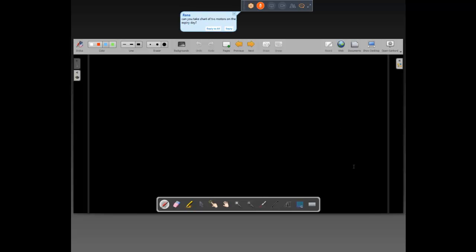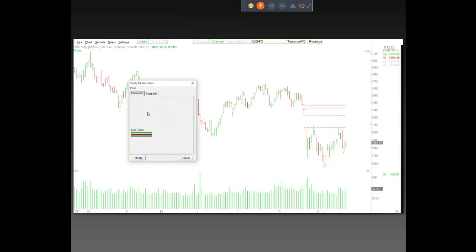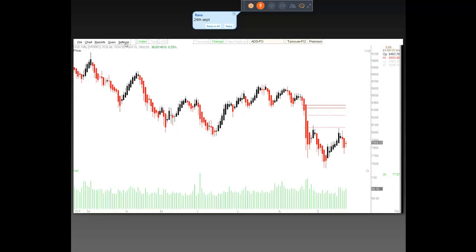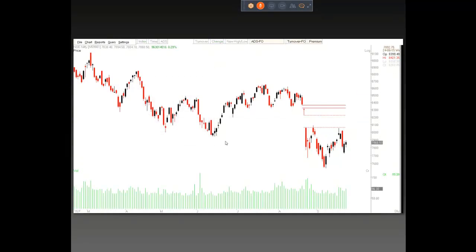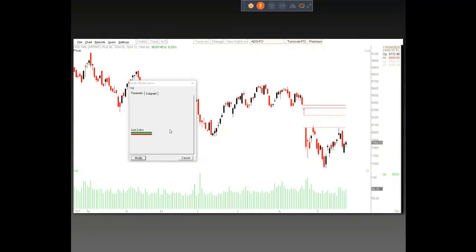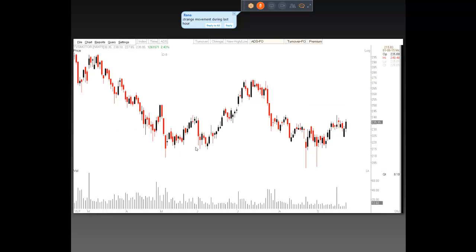Okay, can you take the chart of TVS Motor on the expiry day? Let's say I take this chart and open it up. Let me change the color so that it's clearly visible to you. I have the volumes, they're a little lighter in color, let me change them. Okay, so you're talking about TVS Motor. So we come to TVS Motor, and this is Thursday's data.